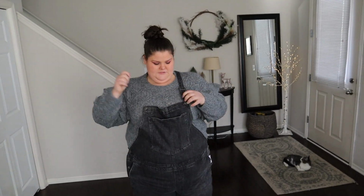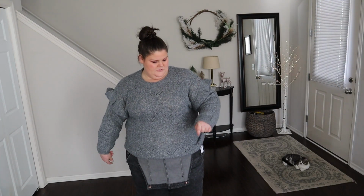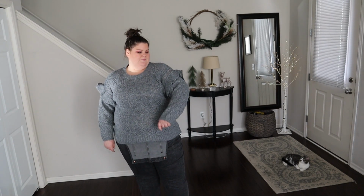And then worn underneath is a cute little sweater. This is the Pointelle knit ruffle sleeve sweater. I'm wearing a size 3X and it's in the color gray. So this is really pretty. It's got this kind of open stitch pointelle that does this diamond pattern, long sleeves, length hits at the low hip, and then there is this drop shoulder ruffle detail right here. I love this as a little bit of a fashion moment in your sweater collection.